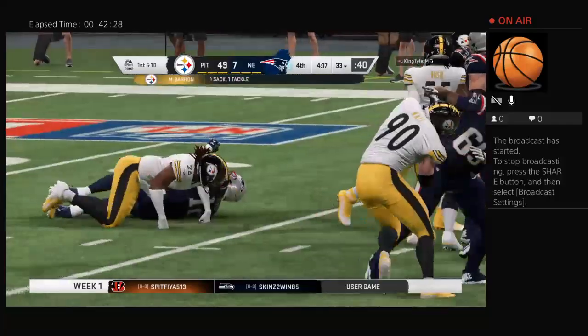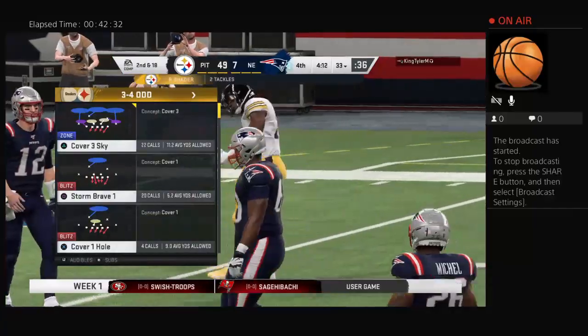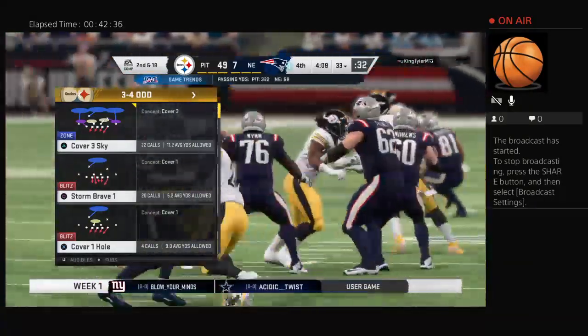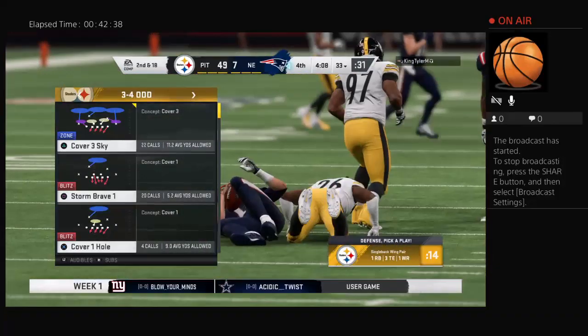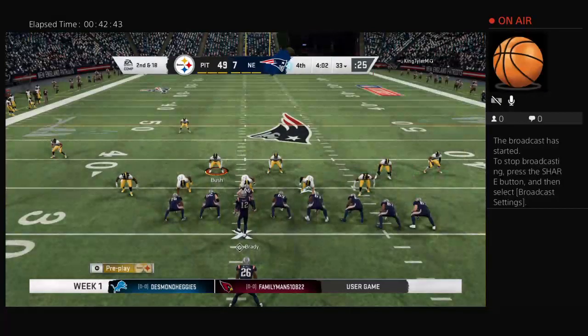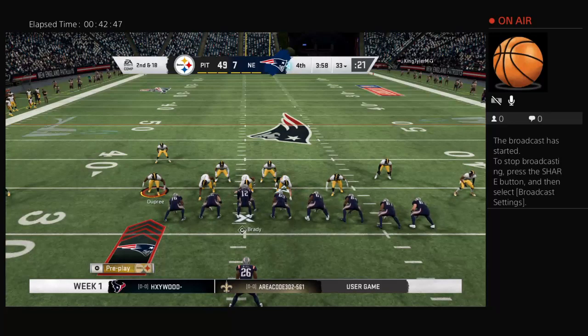And the Steeler pressure too much here. He's going down. Mark Barron in there to get him. That is the 6th time that they have sacked him tonight. Pass protection has been a problem all night long as they come up facing 2nd and a bundle.